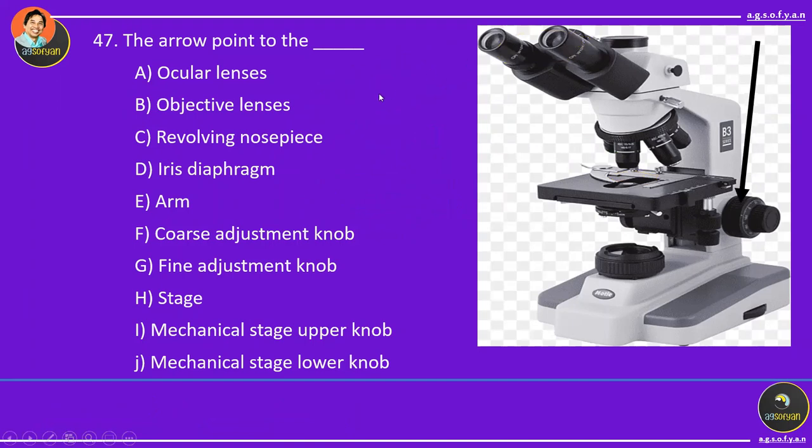Over here you have two knobs actually. This is the bigger knob and this is the smaller knob. The bigger knob is used for moving the stage down and up very fast, so it's called the coarse adjustment knob. The other one also moves the stage, but in a very soft movement, so it's called the fine adjustment.